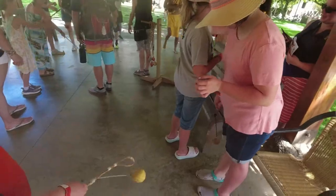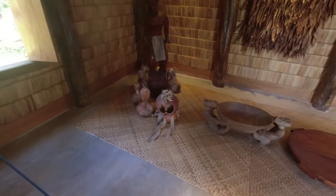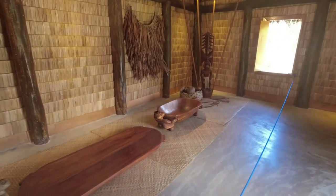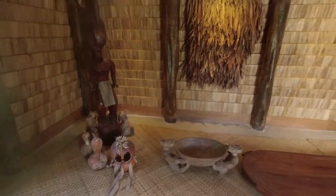See what she did? This is apparently the men's eating house. Well, apparently they're not good enough to eat with the ladies, so they gotta eat by themselves. All right, well, we're gonna keep moving.